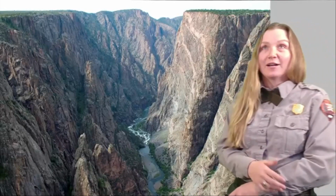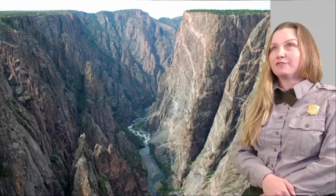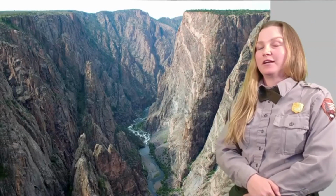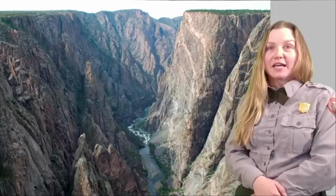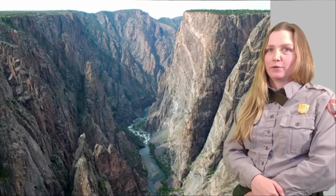So right here, I'm standing at the Painted Wall, which is the highest cliff in the state of Colorado. Overall, Black Canyon spans about 48 miles and it's 2,700 feet at its deepest point. The rocks that make up this rock wall are almost 2 billion years old, so they're almost half the age of the Earth itself. The canyon is gorgeous and really fun to explore from up on the rim.